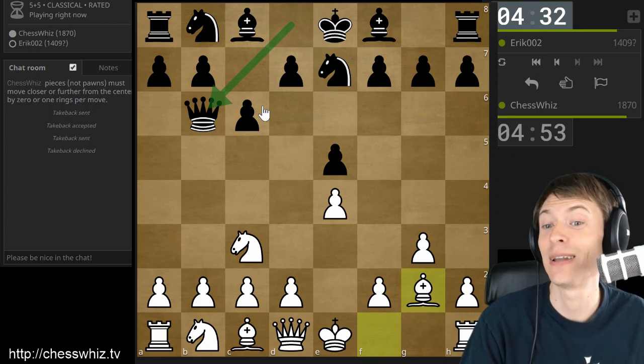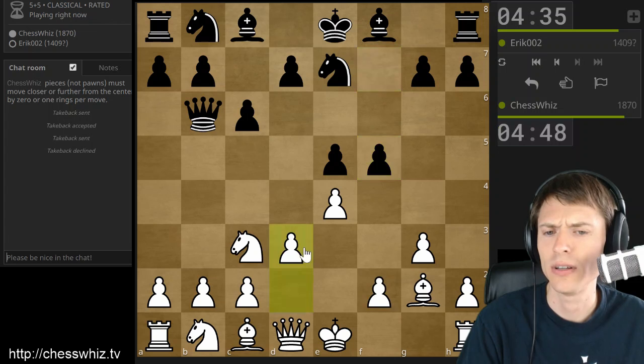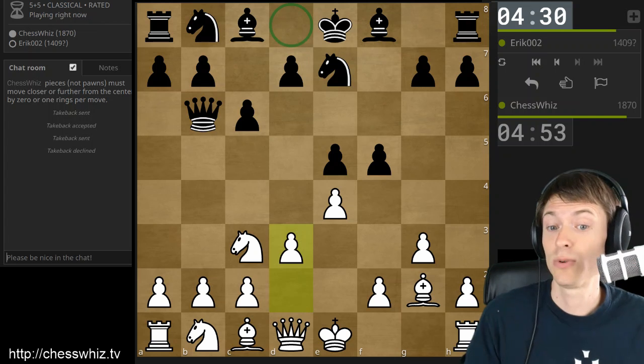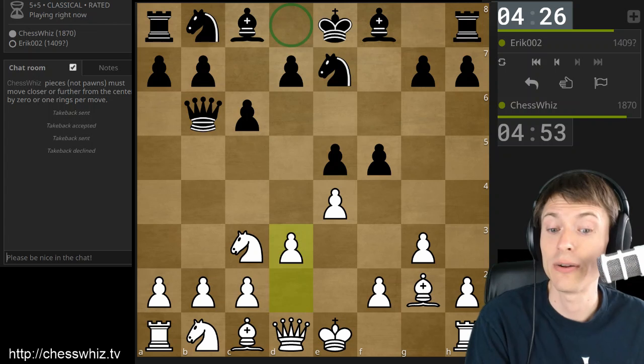I don't know about the move. Stupid move, but great idea to get the queen. Oh, interesting. I'll play d3 to get the queen toward the center, because on the back rank there's not a lot of moves the queen can make. Once it gets toward the center, it allows those orbits of influence to expand. Wow, that really improves the queen.